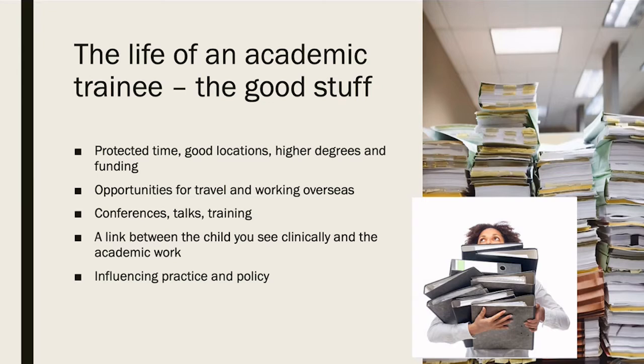There are opportunities to do higher degrees, and they're often funded or at least partially funded. I had my MSc fully funded, and I'm having a doctorate 50% funded by UCL, which is a massive opportunity. There are opportunities for travel and working overseas with those global health networks. You get to attend a lot of conferences. You often get invited to give talks. You get a lot of additional training.